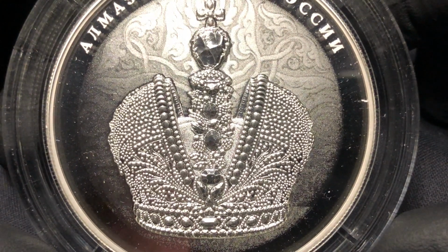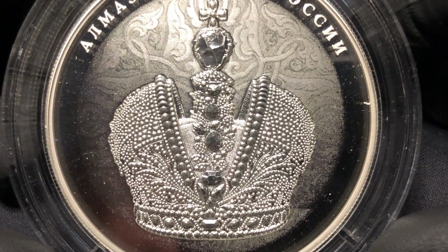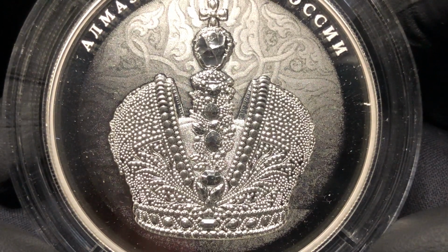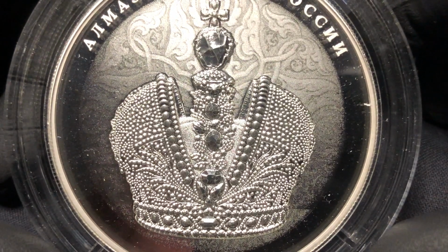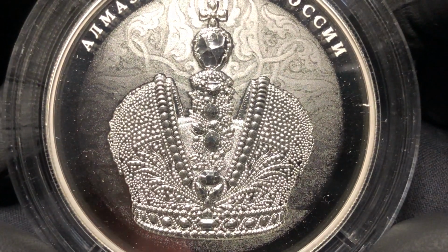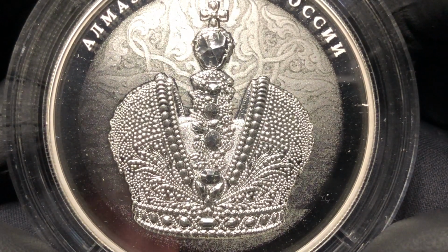Okay, here's the second coin in the trio, the three-piece set, issued in 2016 by the Russian Diamond Fund, mintage 850, 5 ounce proof finishes, 60 millimeters in diameter.